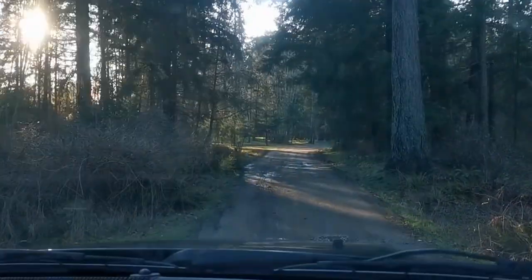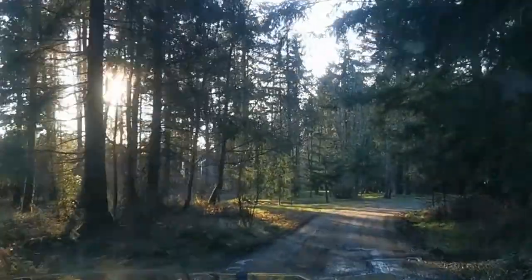Beautiful sunlight today. Yeah, it's a gorgeous day. Don't get too many of those lately. The first sun we've seen in about 3 months.